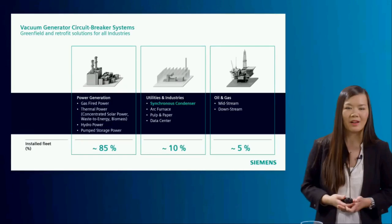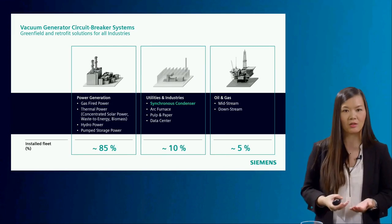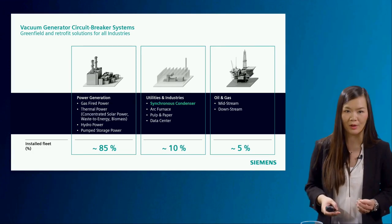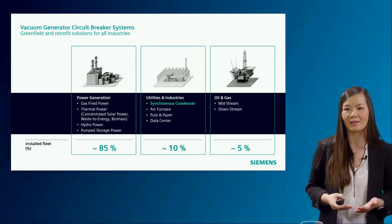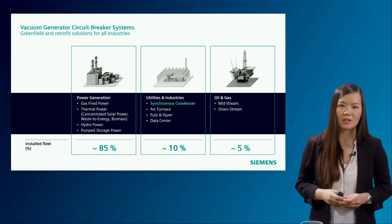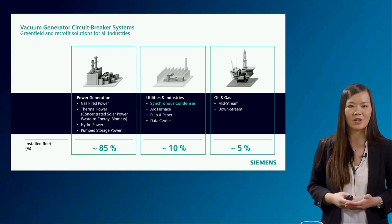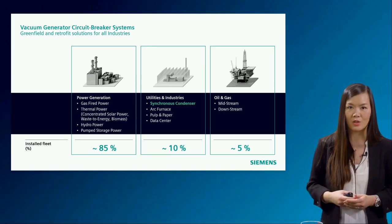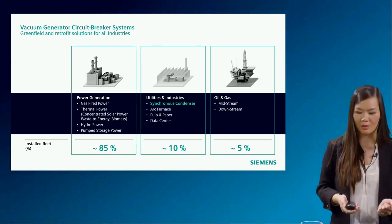We have at the moment almost 4,000 GCB units installed in the field. So that is quite a great installed base of our Siemens vacuum generator circuit breakers, mainly in power generation. A small part of that is used in oil and gas applications, and a slightly larger portion is used in utilities and industries. Beside arc furnace and data center applications, you can also find synchronous condenser applications protected with the vacuum generator circuit breaker.